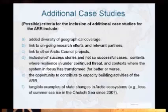I think that there will be room, obviously, in the final Arctic Resilience Report for additional case studies. And so now is an opportune time to consider other case studies. Obviously, the Arctic is very large, very diverse, with many, many different types of social ecological systems. We could never get a representation of the Arctic through a limited number. So we want to add to these case studies with additional systems.